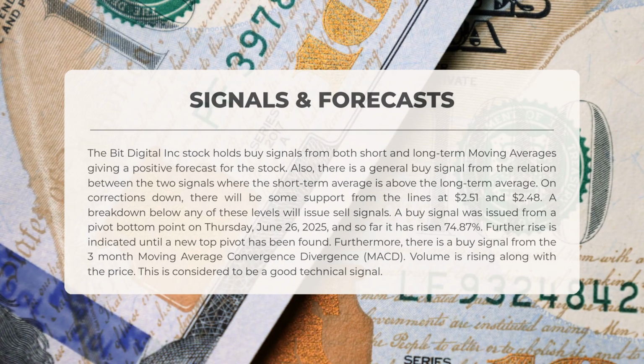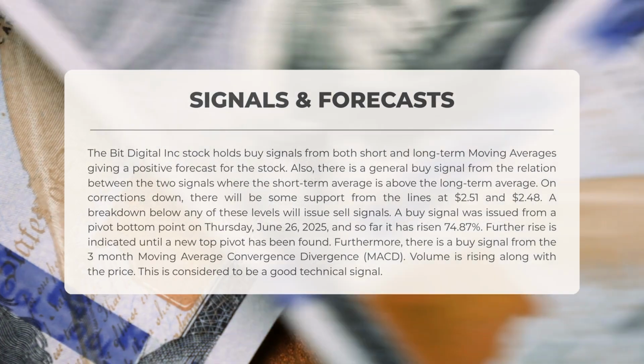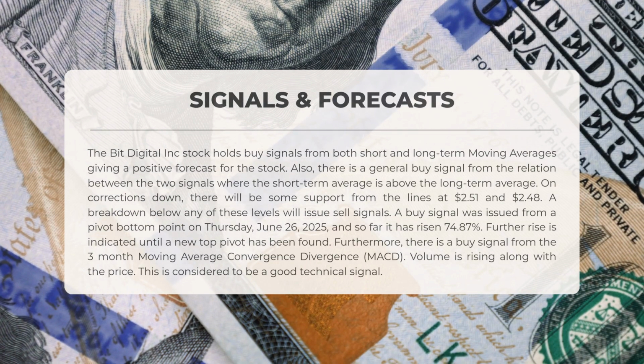A buy signal was generated from a pivot bottom point on Thursday, the 26th of June, 2025, and thus far, the stock has increased by 74.87%. Further upward movement is expected until a new top pivot is established. Furthermore, a buy signal is indicated from the 3-month moving average convergence divergence, also known as MACD. The trading volume is rising in tandem with the price, which is viewed as a favorable technical signal.